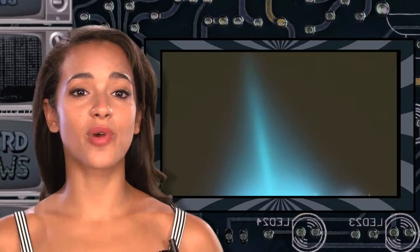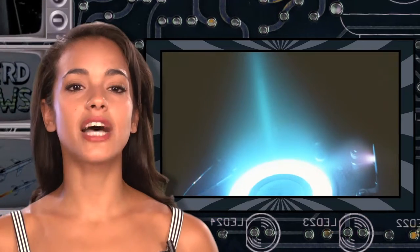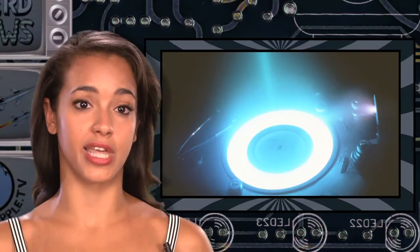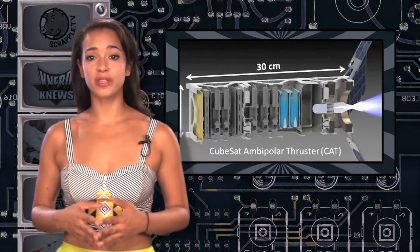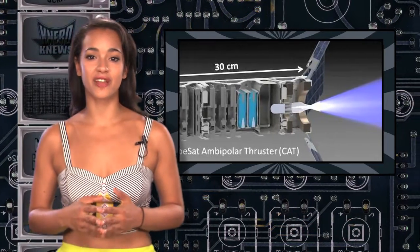The thruster will vaporize the iodine or water and then superheat it into a plasma state. A plasma is a gas that has been energized to the point that some of the electrons break free from their nuclei. It's often referred to as the fourth state of matter. That plasma will then be directed through a virtual nozzle created with magnetic fields, pushing the spacecraft in the opposite direction.